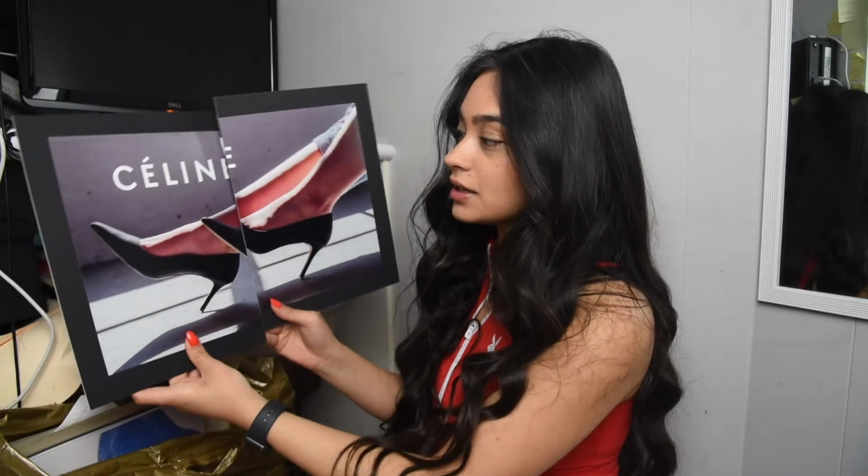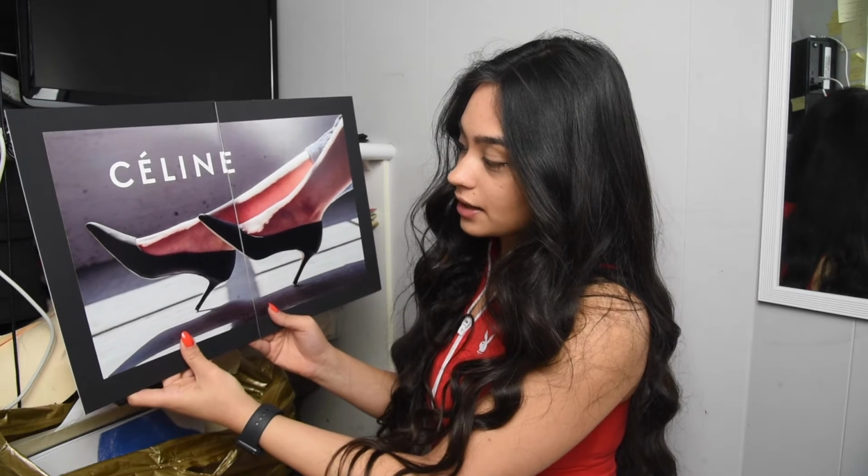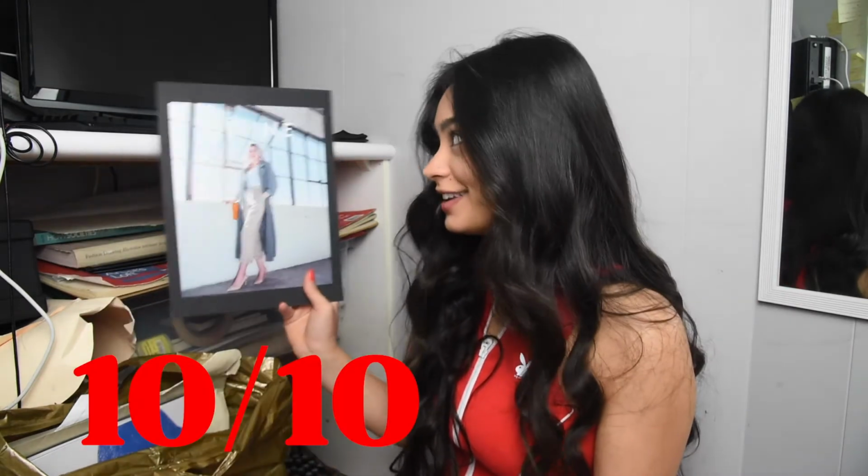But cut off a piece of my thumb, so give it 10 out of 10. Photography shoot. This was my first shoot, I think, ever for school. It was a mock Celine campaign. This was the shoes. I didn't like it at first, but now it's stunning. It's stunning. This was one of my favorite shoots. 10 out of 10. I'm obsessed.